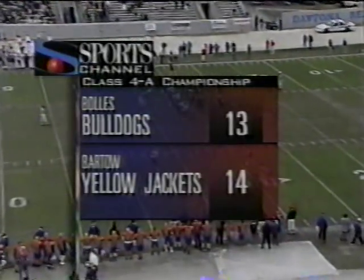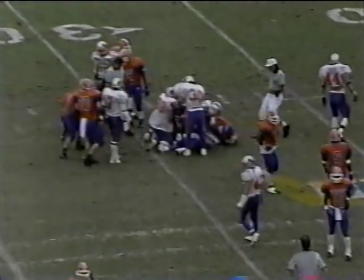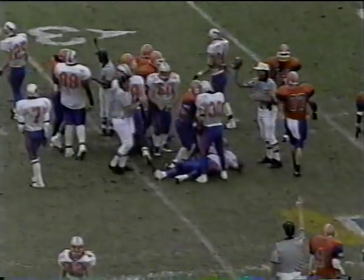At Daytona's Municipal Stadium, the Class 4A championship on the line. The handoff up the middle on second and short, and sent promptly back. Brewer did not get anything on that one. It'll bring up a 3rd down and 3.